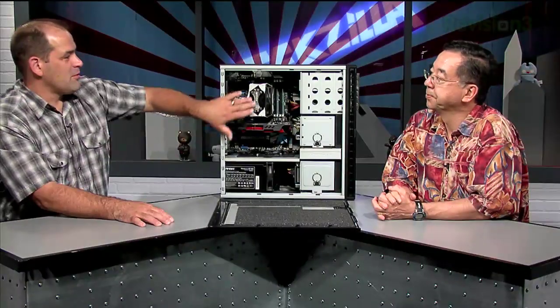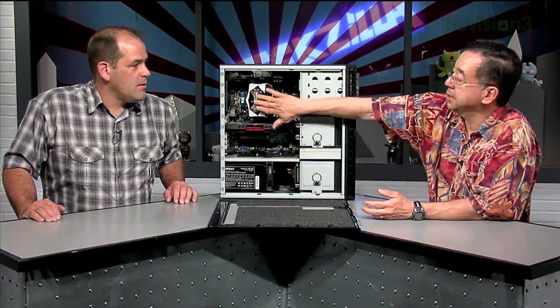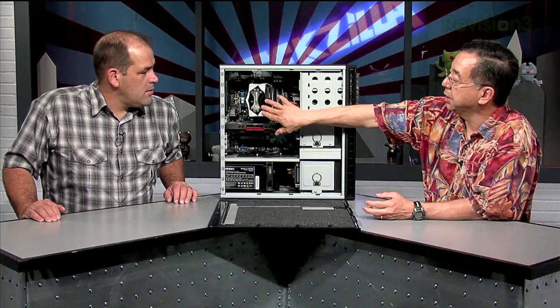But generally though, it's amazing actually how efficient the basic air coolers are. Yeah, if you have a case that can take one of these tall coolers and you get something that's specially designed to be quiet, they're pretty amazing.